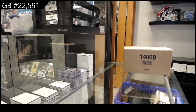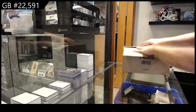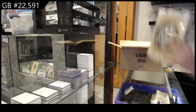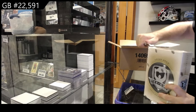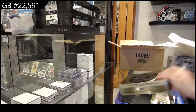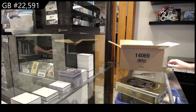We've got the cup case break, number... well, I can't remember what number it is, but number two tonight. So if you guys want to get the SD game used going or the blaster break, guys, more than happy to.